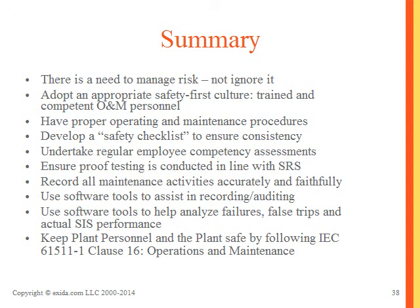Make sure the proof testing is conducted in line with the SRS. As mentioned earlier, the SRS shouldn't be tucked away in some manager's office. It needs to be part of the operation and maintenance suite of documentation, whether that's incorporated as part of a mechanical integrity program or a process safety management program, it needs to be there. Record all maintenance activities accurately and faithfully. It's very important, such that you have good data, good plant data.